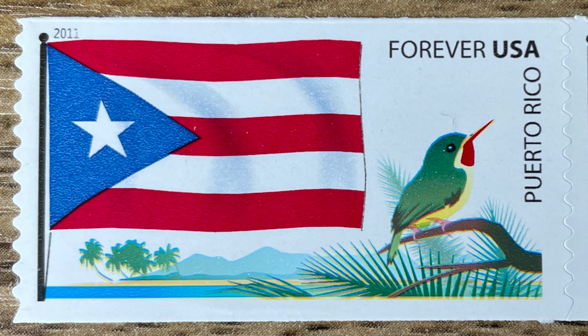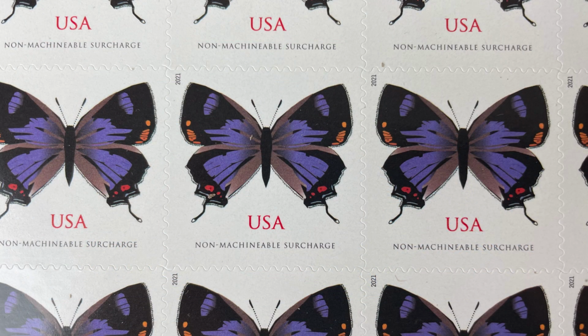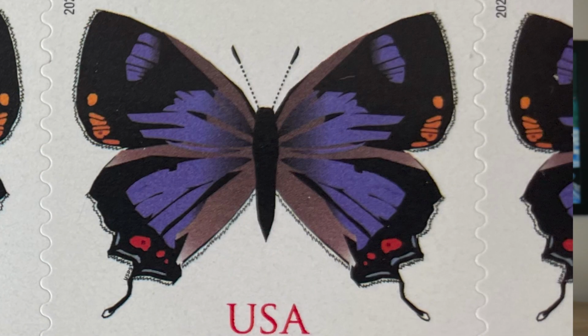This is also the case with the non-machinable stamps. From a distance, these might look like photographs of mounted butterflies, but zoom in and you can see that they're more stylized depictions of the insects.